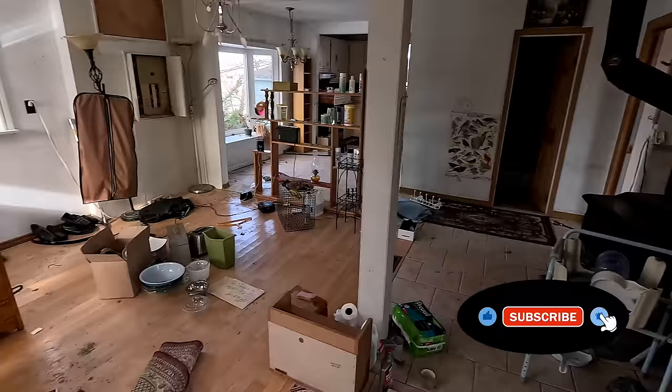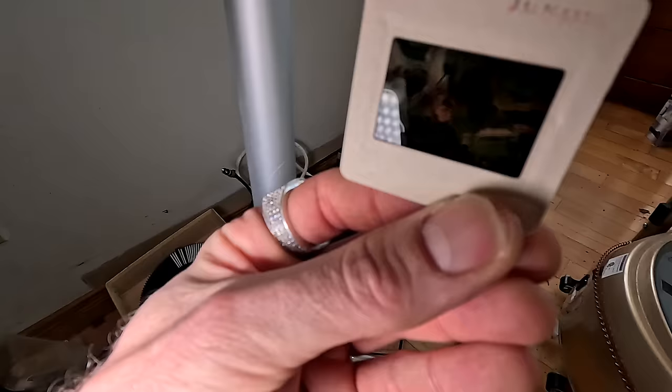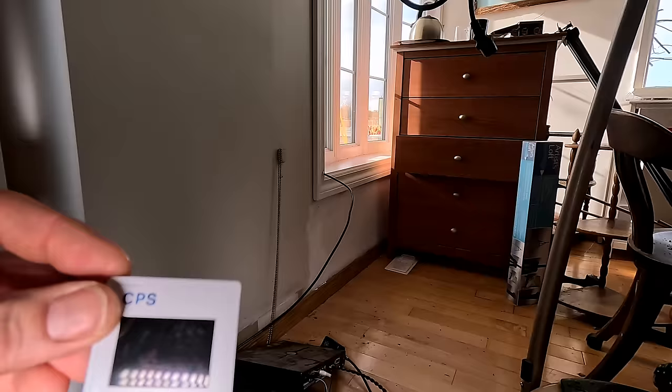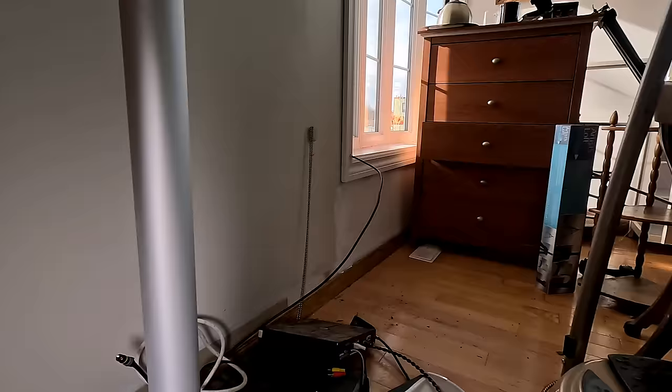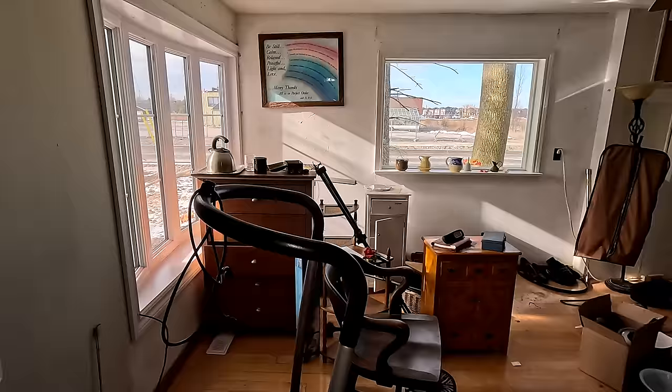Now look at this. We even got a slideshow going on. Go that way. See the couple dogs? There they are. A couple people sitting at a picnic table. That's cool. I would have loved to live in the time of these old slides. Looks like the same guy at the same table. He didn't move all day. Alright.